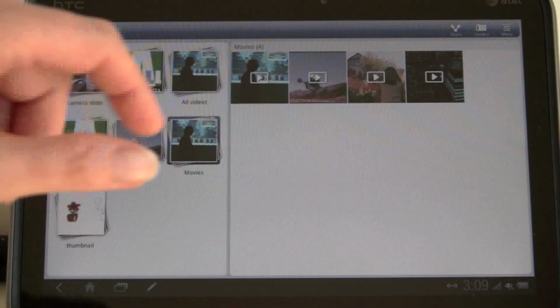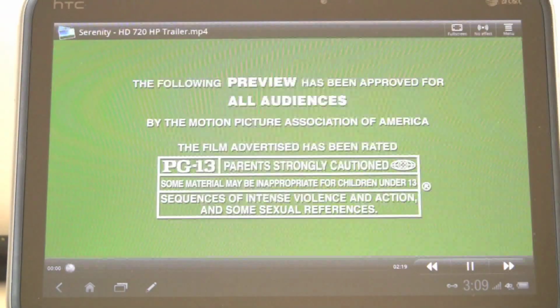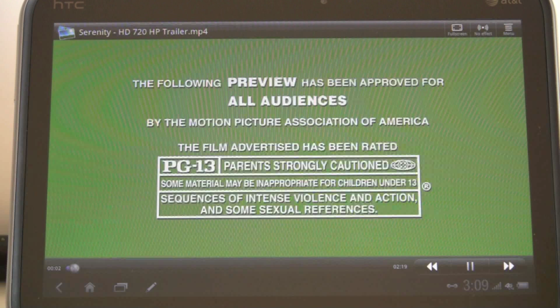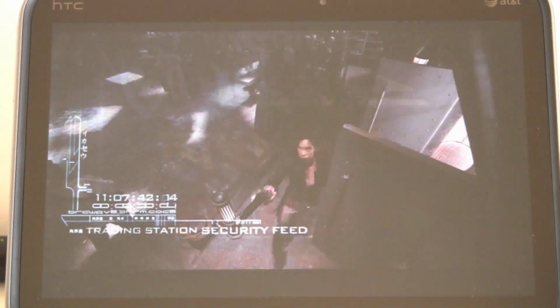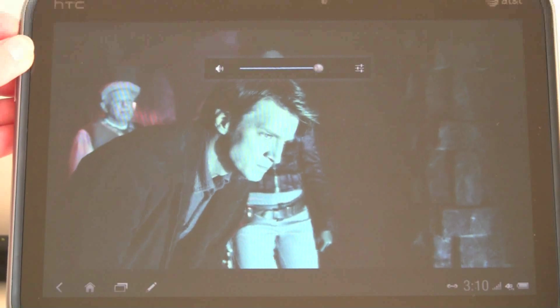movie playback. First we're going to play our 720p high profile Serenity trailer. 720p obviously is a natural fit for this size display. If we play 1080p, it's actually higher resolution than the display is. This is a trailer that, because it's high profile, actually gave some tablets a hard time, but this is doing well. You can hear the speakers.